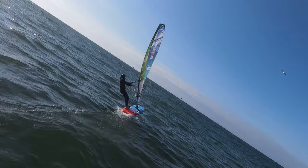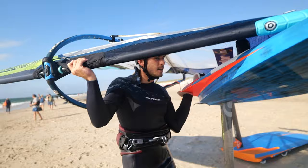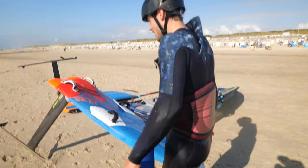Good changes? I don't know, different. But it's good fun, the board. It's a lot more control. A lot more control, of course. What did you expect? Don't know, smaller board, less control. The other way around. More control on the smaller board. And maybe more control on the smaller wing as well? Yeah, for sure. It's getting windier now.